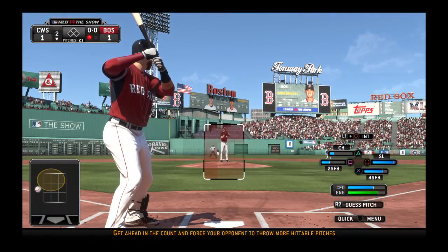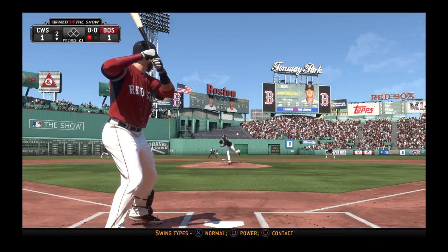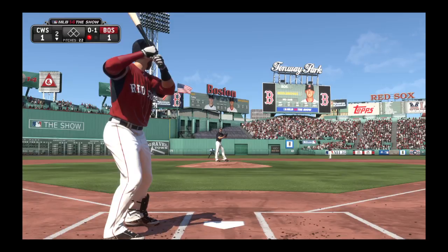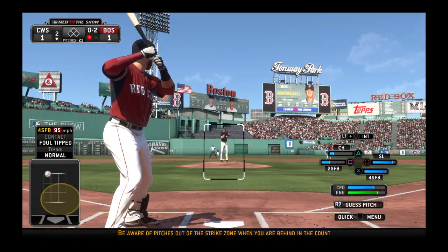Here's Will Middlebrooks now. Still considered the Red Sox third baseman of the future despite a bit of an up-and-down 2013. Yeah, when you look at the power numbers, they weren't bad, but the average dipped about 60 points from his rookie season. He's one of those guys that you look at, though, and you say, this could be a real breakout year for him.